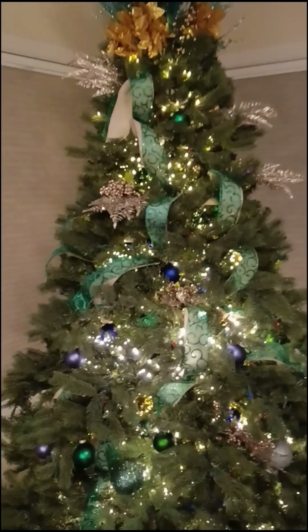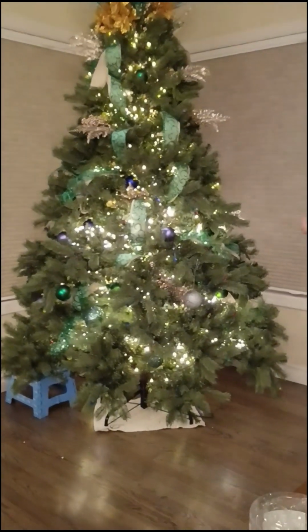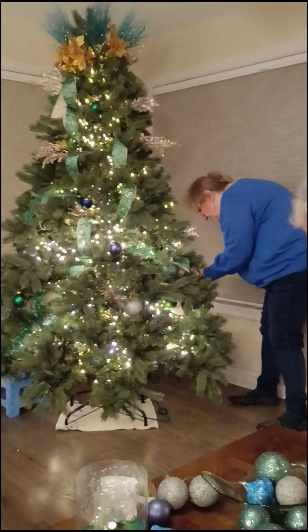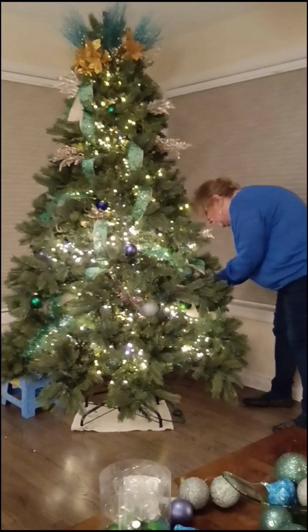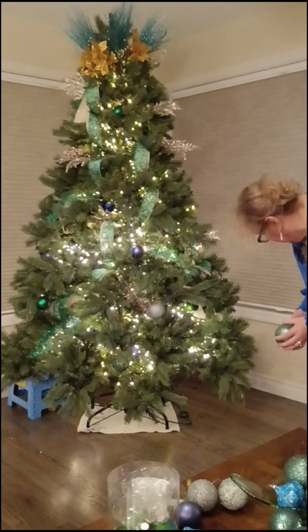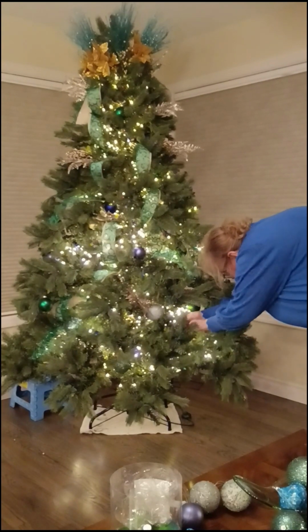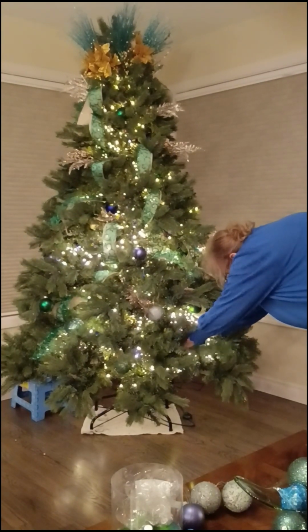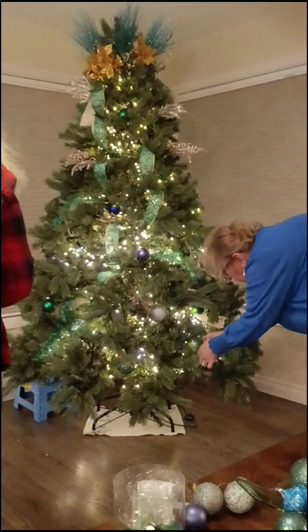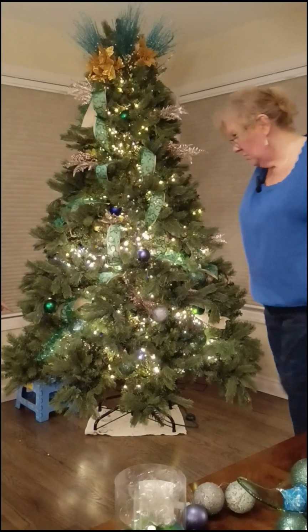Definitely need something interesting here. I think we need a, is this the bigger one? Or no, that's the smaller one. Yeah, I think we need a bigger one. Right here, huh? Yeah. And I'm just finagling some of these branches. If you didn't notice, I put some picks in here to fill it out a little bit. There we go. This one, there's a spot in there.